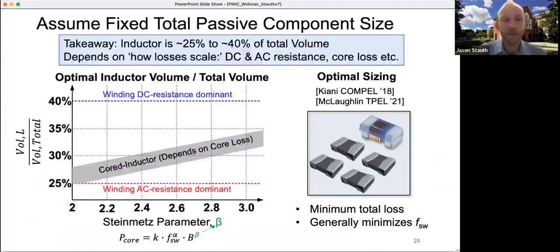And without going into a ton of the math, it basically turns out that there is an optimum size of the inductor. So this is basically saying the volume of the inductor over the total volume. It's somewhere in this range of like 1/4 to 3/5 or 2/5 of the total volume of the components. And that is irrespective of the topology, the conversion ratio, how many flying capacitors there are, or any other considerations. It really just depends on how losses scale with both the capacitors and the inductor.